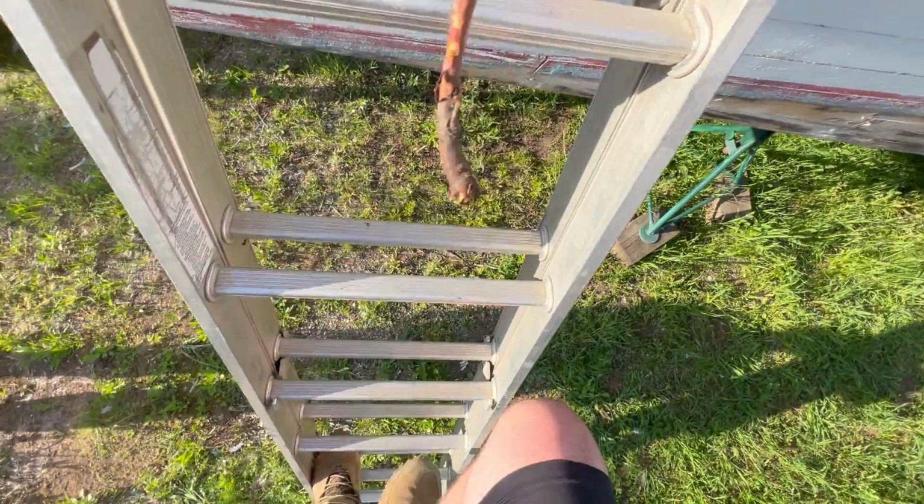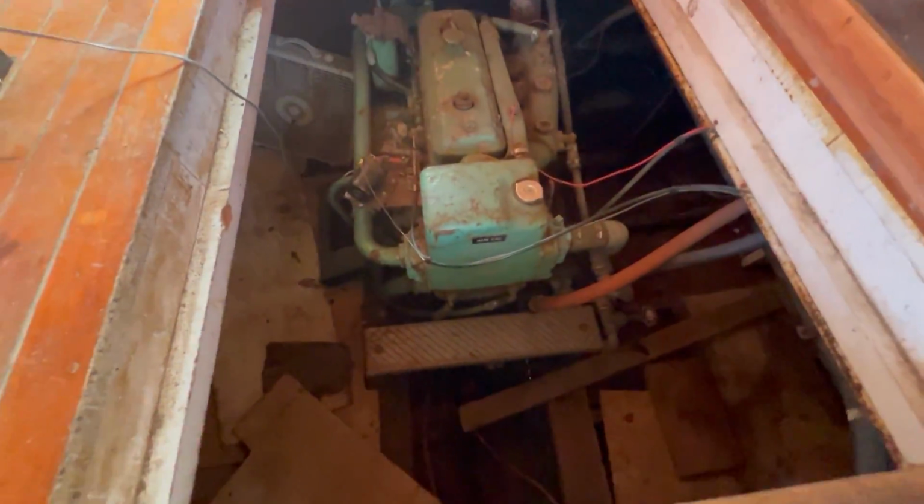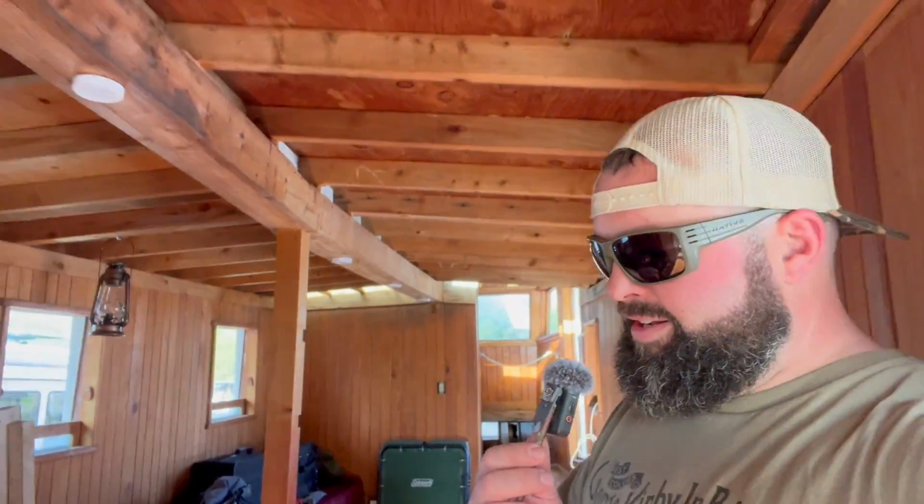Can't push buttons and walk. We got to work in here as well. We got some boards, kill boards, remember from last time, in the belly of the boat, bottom of the boat. We got to run to Menards and get this beast of a boat ready for waterfowl season. See behind me, giant hole in the keel.